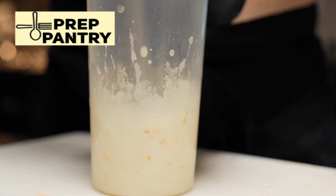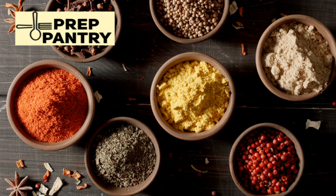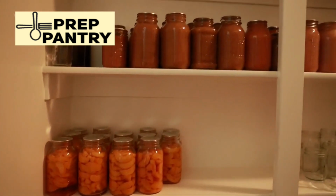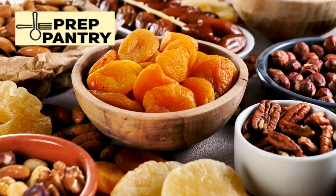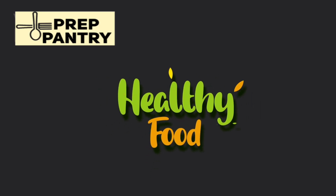Plan for variety. Mix and match staples to keep meals interesting. Use those spices and seasonings we talked about to add flavor. Combine canned goods, frozen items, and dry goods for balanced nutrition. The goal isn't just to survive on these foods, it's to thrive while using them.